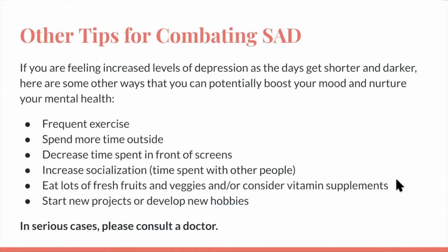Here are some other tips for combating the depressive disorder. If you are feeling increased levels of depression as the days get shorter and darker, there are some other ways that you can potentially boost your mood and also nurture your mental health. Firstly, exercising frequently, also spending more time outside and getting more fresh air, decreasing the time you spend in front of screens, increasing your socialization and the time that you spend with others doing activities that you enjoy, eating well, such as eating lots of fresh fruits and vegetables, and you can even consider vitamin supplements, though you may want to speak with your doctor.